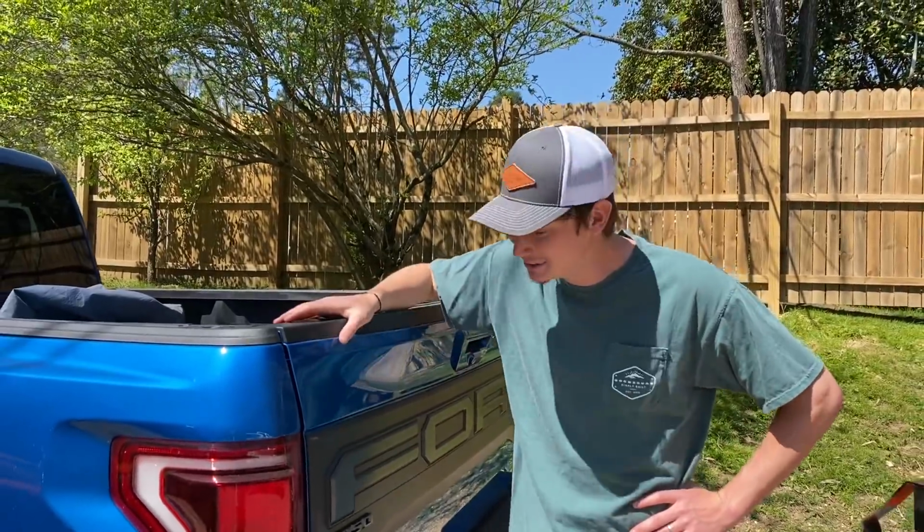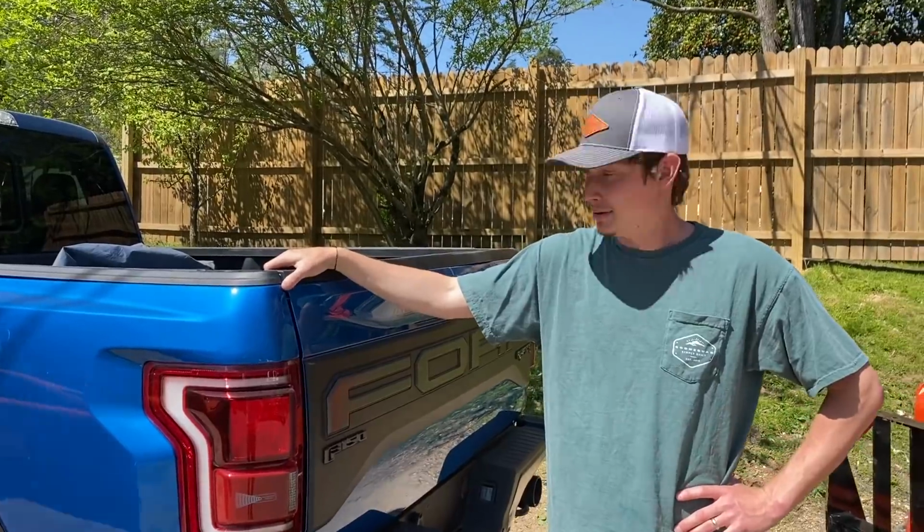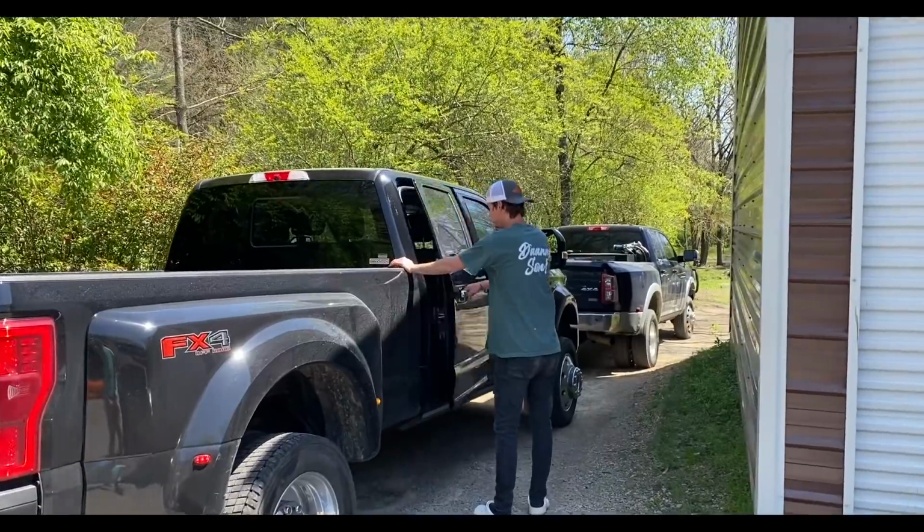Yes, sir. But anyways, I think it's time to go ahead and grab all the tools out of the F450 and start cracking at this thing. Hey, let's pull this bed off.